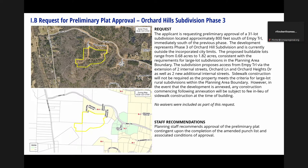So this property is about 32 acres, and it is immediately adjacent to Phase 2, which is inside the city limits, but this property is actually outside city limits at this time, but it's still within our planning area boundary where the city regulates subdivision. The subdivision does propose access from MP Trail via the extension of two internal streets, Orchard Lane and Orchard Heights Drive, as well as two new additional internal streets. Sidewalk construction will not be required as the property meets the criteria for large lot rural subdivisions within the planning area boundary. However, in the event that the property is annexed in the future, any construction that would commence after that time would be required to meet that sidewalk in lieu fee requirement. Any questions?